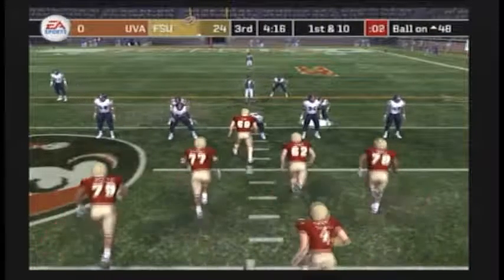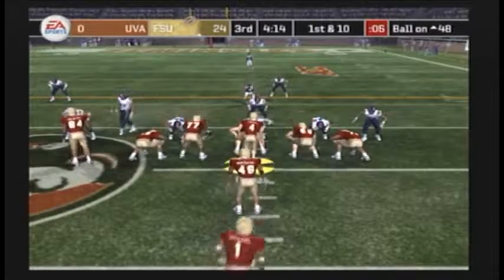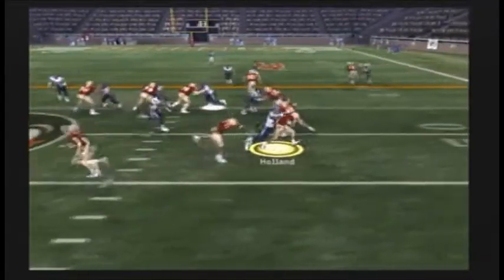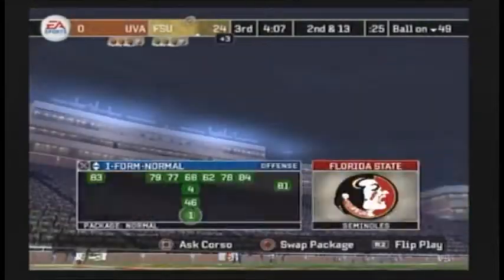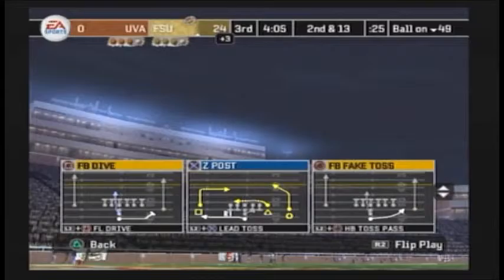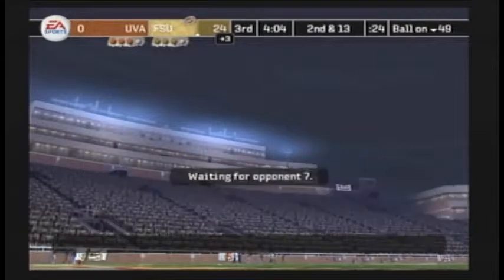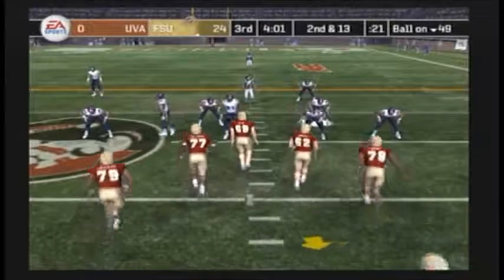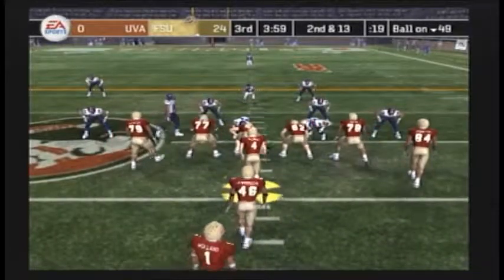First down. The Noles go with the I formation. To the tailback, and they got him for a loss. Well, the defense really put the clamps down on that run. Boy, Brad, great effort up front by that defense. It's second down now, 13 to go. Ball on their own 49.